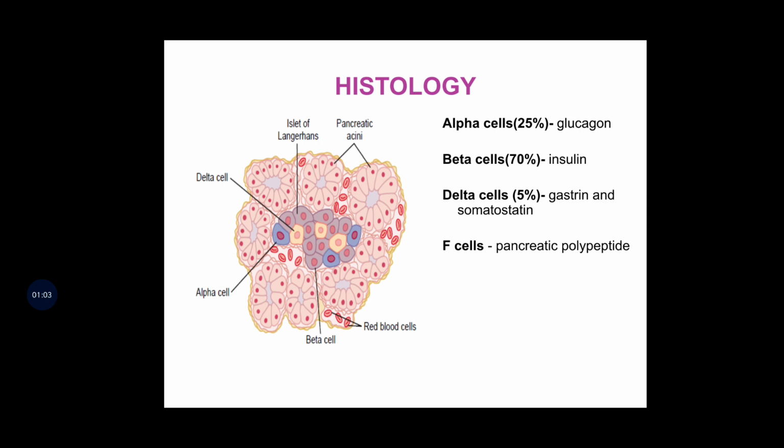Beta cells produce the hormone insulin and make up approximately 75% of each islet. This insulin lowers the blood glucose level. The delta cells account for only 4 to 5% of the islet cells, and they secrete somatostatin. This somatostatin is also released by the hypothalamus, and the stomach and the intestine also secrete it. Somatostatin suppresses the release of other hormones which are made in the pancreas.